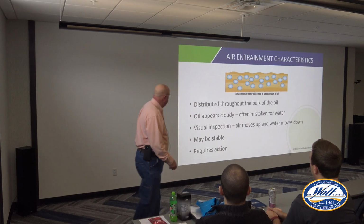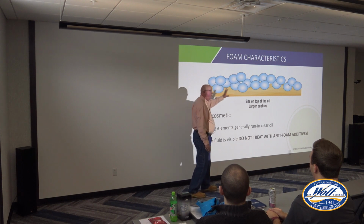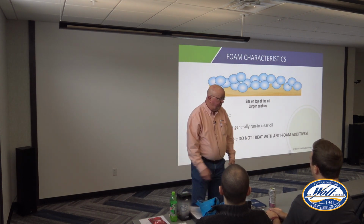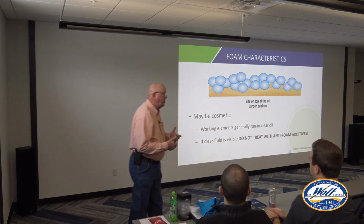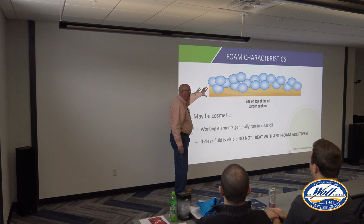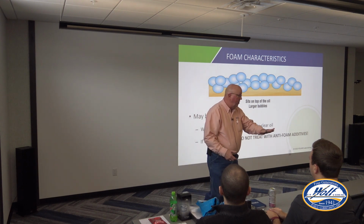I don't get too excited when I see foam sitting on top of an oil, because usually the components that are being lubricated is usually submerged in the oil. So I don't get too concerned about it, but if it can be addressed. I had a power plant one time that had their turbine reservoir, and they said, Henry, come look, and they had an oil film on there.